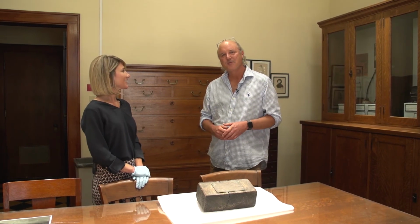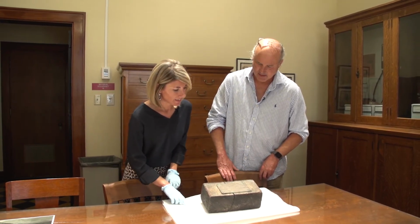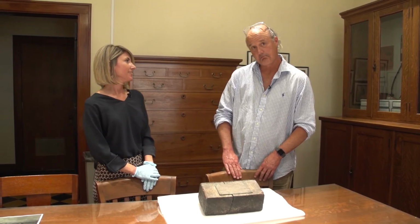So we're here at the Rosenberg Library. I'm with museum curator Eleanor Barton. She's going to show us this. So Lee, this is a historic wood block that was used for paving Market Street in Galveston during the 1870s.